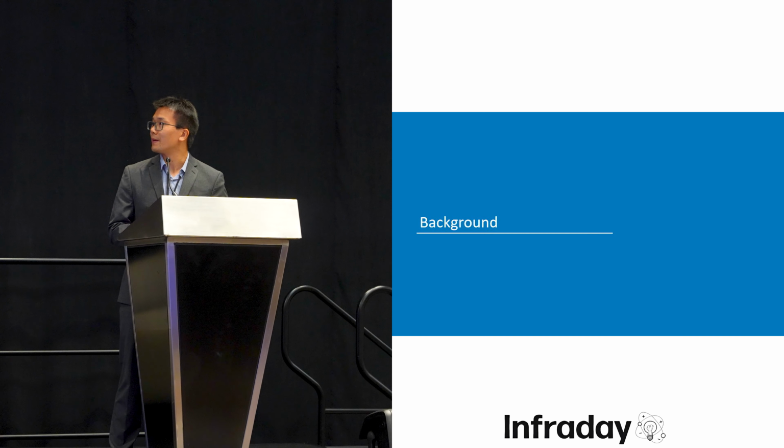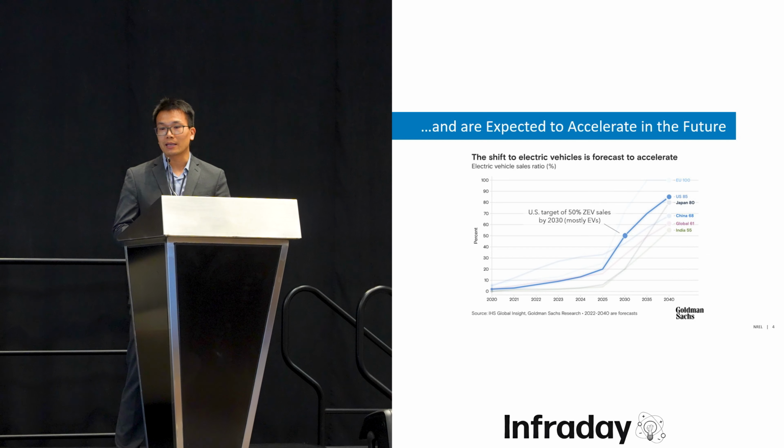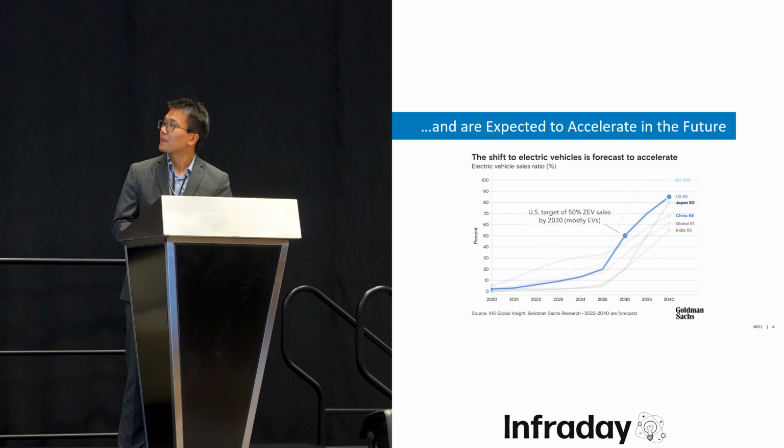I'll start with a little bit of background. As many of you may know, US EV sales are growing year over year, especially after 2020. This trend is expected to accelerate in the future, with a US target of 50% zero-emission vehicle sales by 2030. Forecasts have electric vehicle sales at upward of 85% in the United States by 2040. That's a little bit over 15 years from now. So we are fast approaching a future where almost all vehicles we buy are electric.